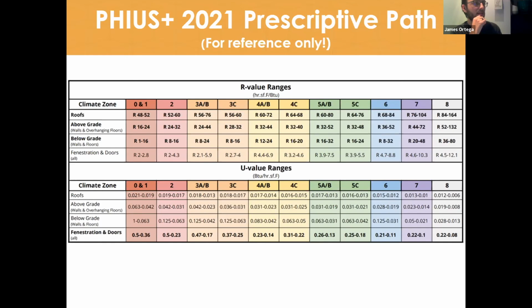And then the U values. So all of the R values, roofs, above grade walls, below grade walls, were based off of our climate specific optimization studies, and then doing best curve fits, and then taking on top of that basically inclusive curve fits.